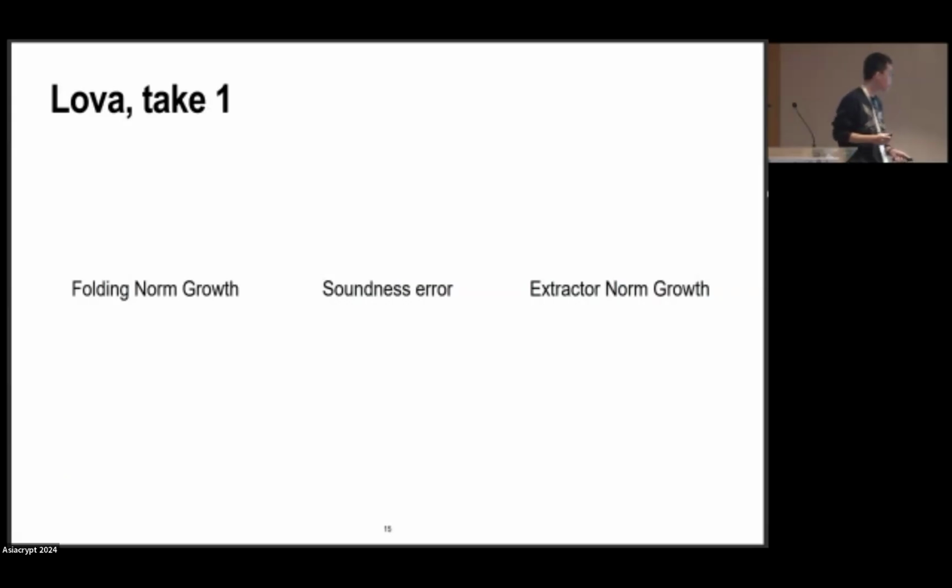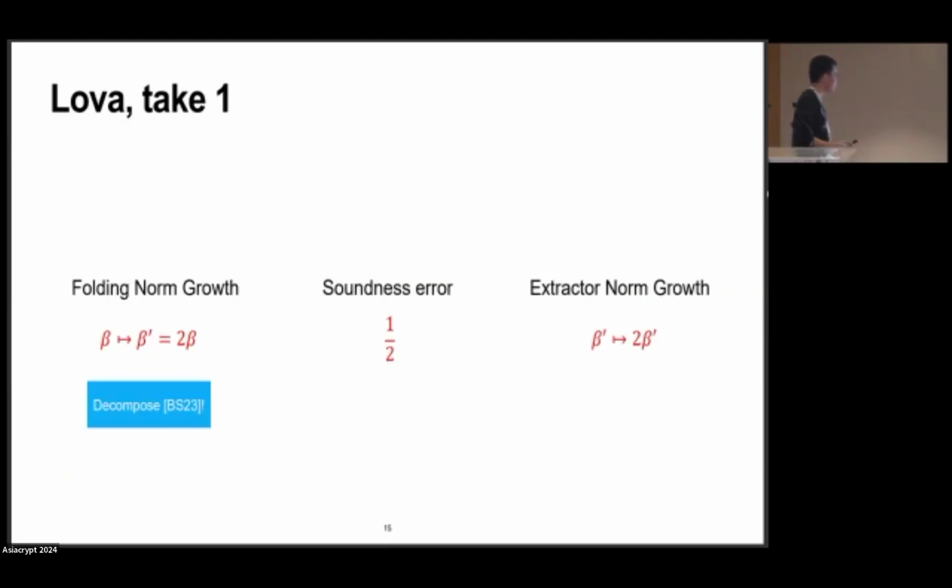So we have three problems. First, when we fold, we do the linear combination, so there is norm growth. The second one is that the challenge size is too small. And then when we extract, we also have another factor. And the first is the easiest problem.